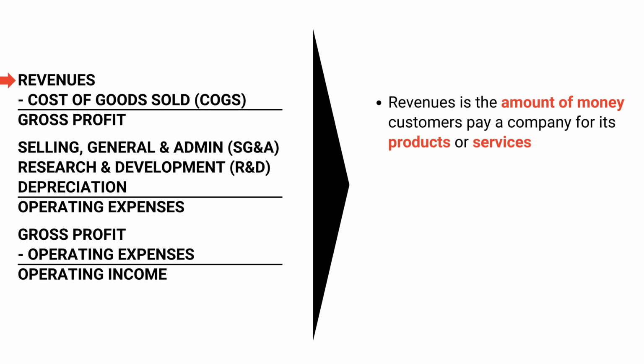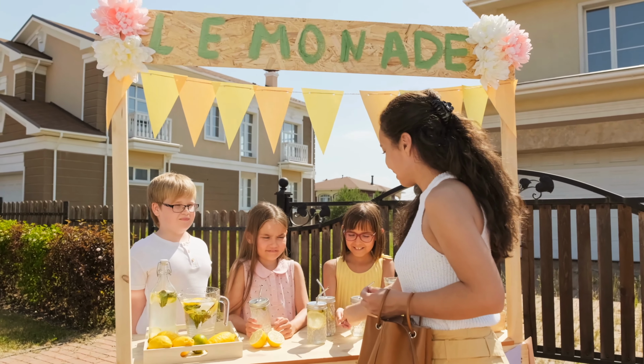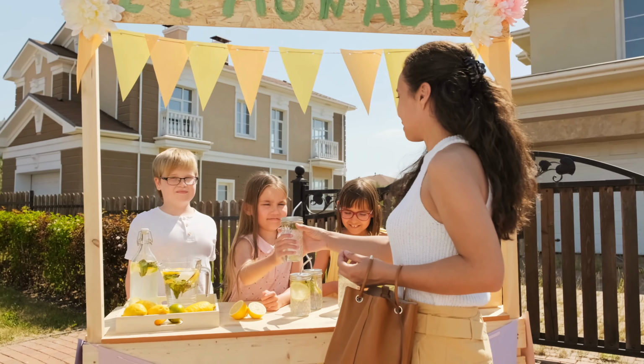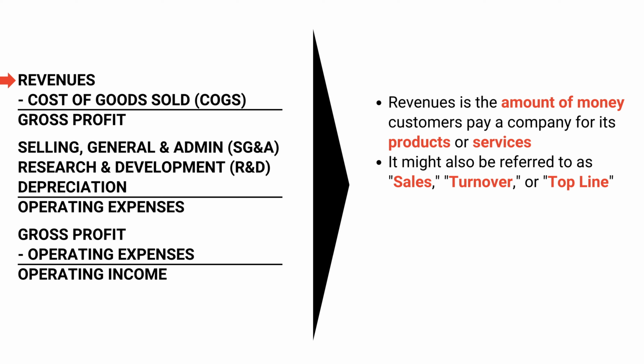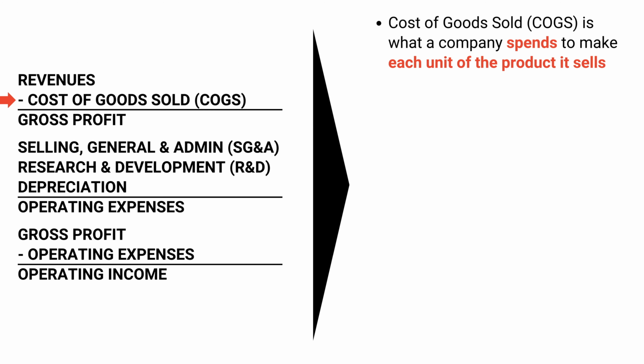Revenues is the amount of money customers pay a company for its products or services. If you have a lemonade stand, it's all the money you make from selling your delicious drinks. It might also be referred to as sales, turnover, or top line. Revenues is typically the benchmark against which we compare all the other parts of the income statement.